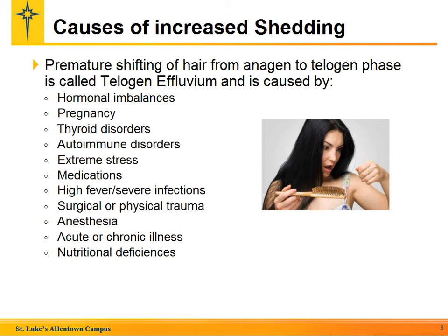Okay, causes of increased shedding. Premature shifting of the hair from the anagen to telogen phase is called telogen effluvium and is caused by multiple factors. It can be hormonal imbalances. Many times women who suffer from PCOS, polycystic ovarian syndrome, have hormonal abnormalities and may have hair thinning. Pregnancy. After you deliver a baby, because of the rapid shift in hormones, you may see more hair loss. Thyroid disorders, hypo and hyperactive thyroid, can cause hair shedding. Autoimmune disorders can cause hair shedding. Extreme stress. Certain medications can cause you to lose hair.